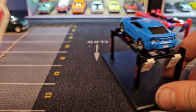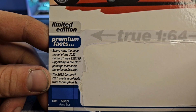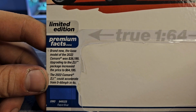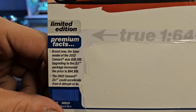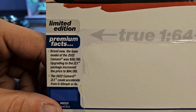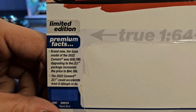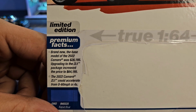There you go. That answers that. All right, so it says brand new. The base model of the 2022 Camaro was $26,000. I think that had a turbo 4-cylinder in it, so keep that in mind. Upgrading to the ZL1 package increased the price to $64,195. But if you compare a base model 2022 Camaro to a ZL1 Camaro, they're essentially not the same car.